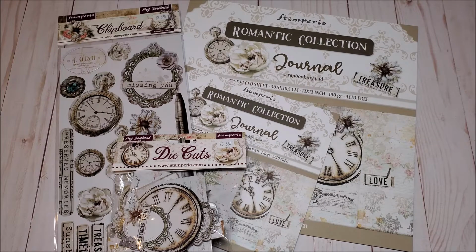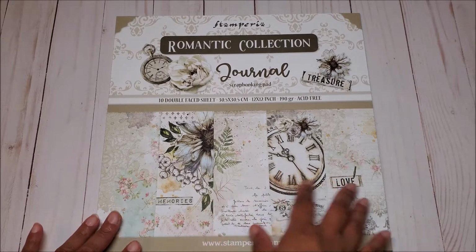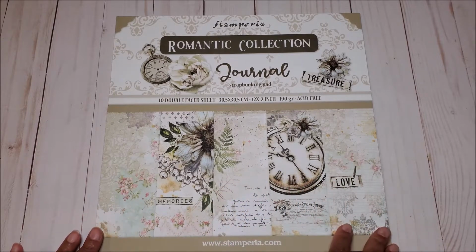I'm going to clear off my desktop, and the first item that we're going to review is the 12 by 12 paper collection. I'll be right back. This is the 12 by 12 collection. As you can tell, it is quite different from some of the other Stamperia collections. This has got a very muted, soft background with neutral tones. I just love the images that I see so far.